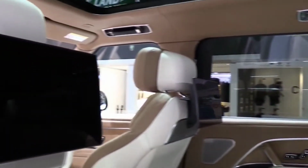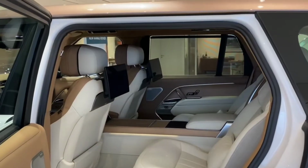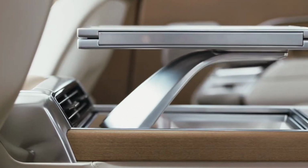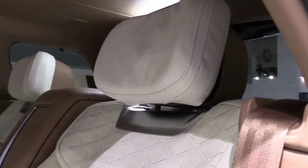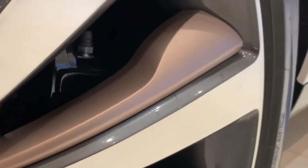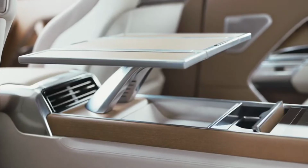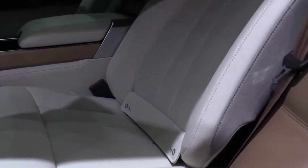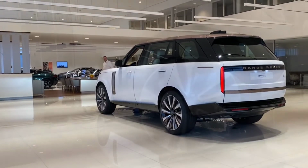The SWB-only plug-in hybrid Range Rover P440e pairs the 6-cylinder P400 with a 132-horsepower electric motor and a 31.8 kWh battery with DC fast charging at a top speed of 50 kW. Total system output is 434 horsepower and 457 pound-feet of torque. Land Rover expects the P440e to have an electric range of around 48 miles on a cycle. Whichever engine you choose, all 2022 Range Rovers transmit power via an 8-speed automatic to a 4-wheel drive system.